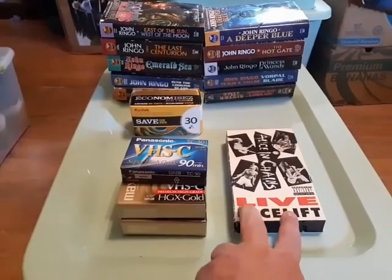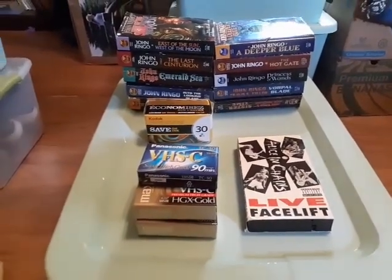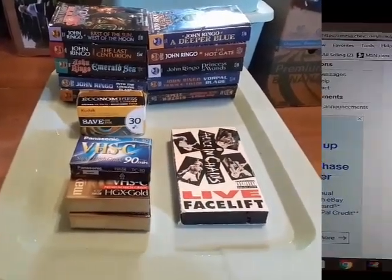The difference between these two items: this is recorded media, so it can ship media mail. This is blank media and it cannot ship media mail. And I don't ever ship blank media by media mail.